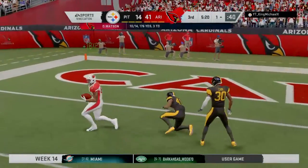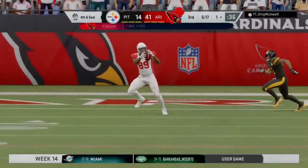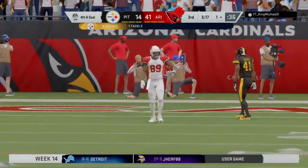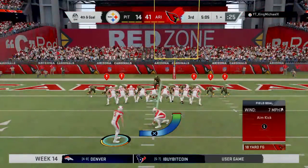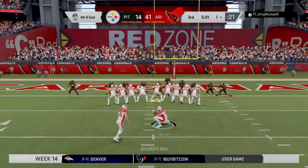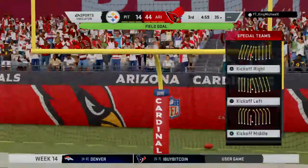It's Allen. Well, this is going to depend on the spot, but it's not a very generous one. He looks to be about a yard or so short. A terrific job there to keep him out of the end zone. And now it'll be 4th and goal. Chase McLaughlin now for the field goal try. From the left hash, he'll have to cut this at a tight angle. And this one is right through.